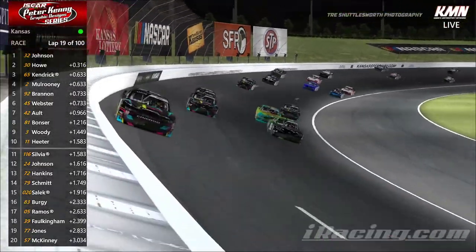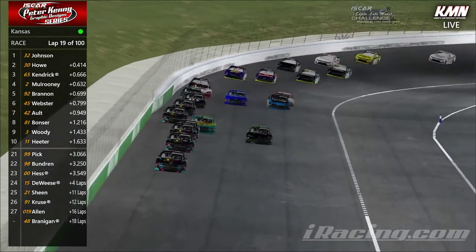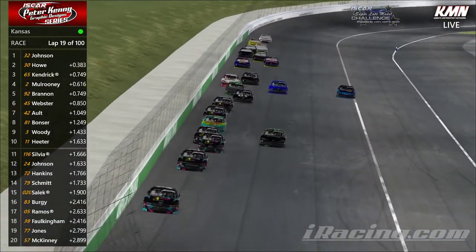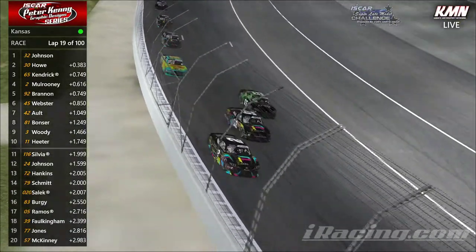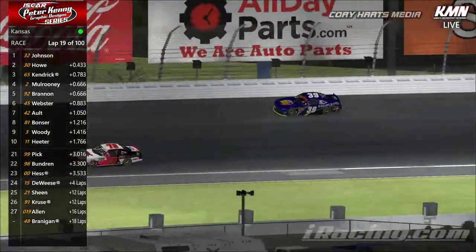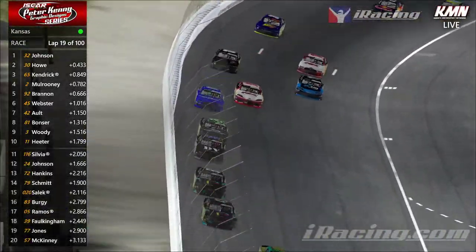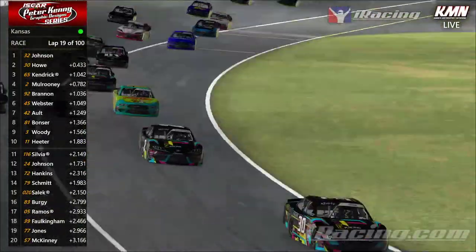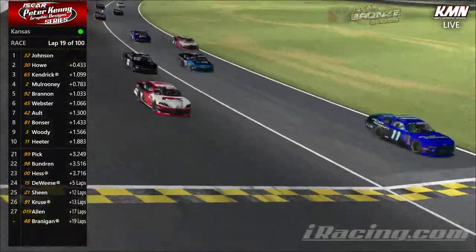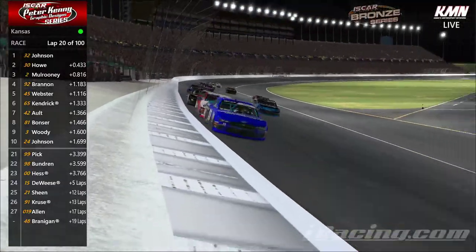Still double wide, Kendrick still hitting that low side very nicely as he whips right off of two. Three wide action now. It's Heater who's stuck in the middle. Oh, looks like Liam Sheen did. It's an RX Racing machine that looks like the number 72, Kiloa Hankins, in the mix of that, as well as the number 79 of William Schmidt. They work around the bunch right away, with people being thrown left and right as Heater cuts the nose off of Schmidt.